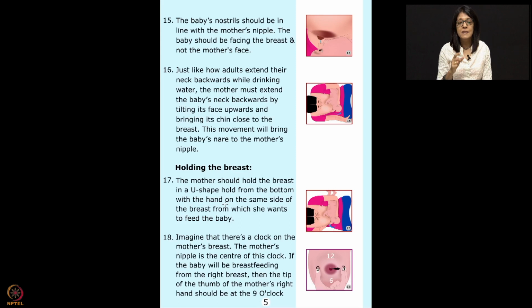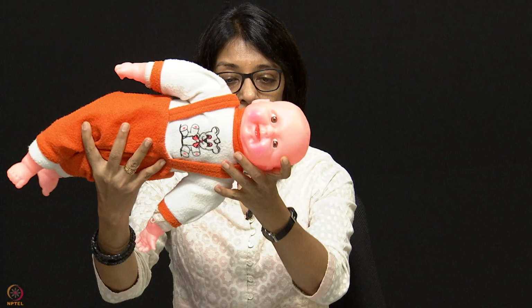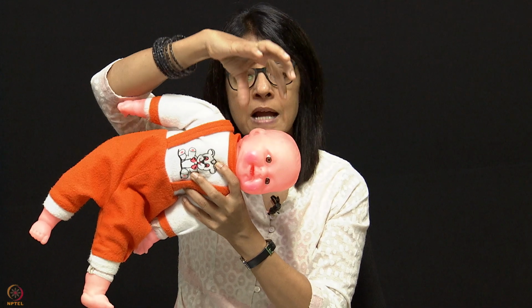Similarly, here baby is coming in a cross cradle hold, and there is a similar big-sized areola or breast sitting in front of the baby. In this cross cradle hold, baby's lips are vertical. If you look at it, in a cross cradle position, baby's lips are completely vertical, so you will be holding the breast in a vertical position. Your fingers would be parallel to baby's lips, and you will be holding either from the top or from the bottom.